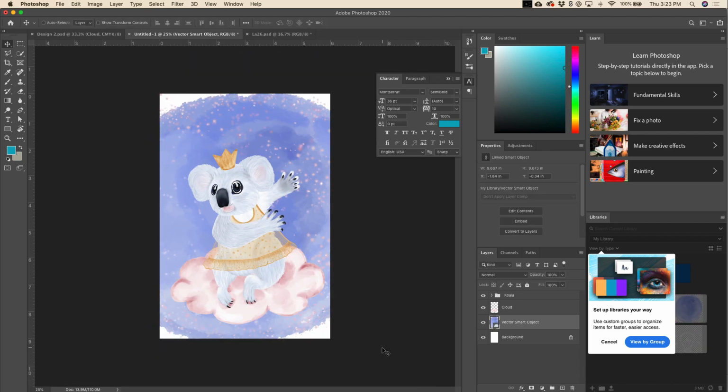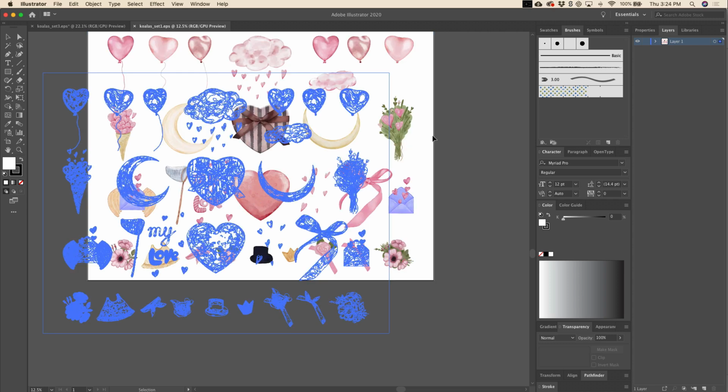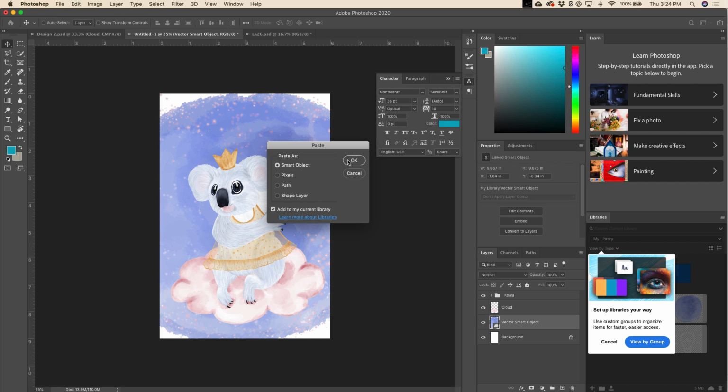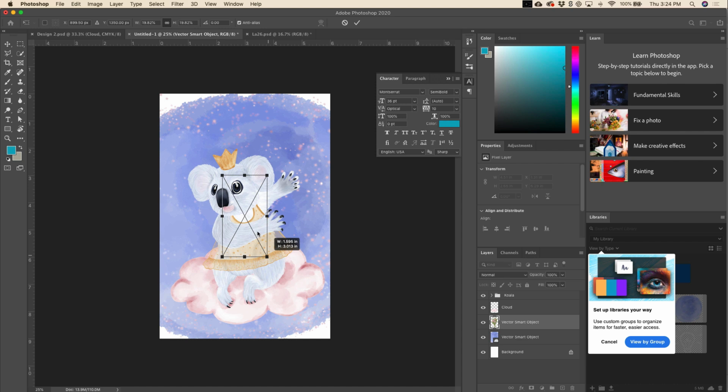Now this koala is set up to be holding something, so let's go ahead and see what we can pick out. So again, this is another one of the EPS files here. I'm just going to pick this bouquet. And I'm going to copy and paste that again into my Photoshop file here. And resize it.